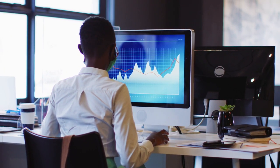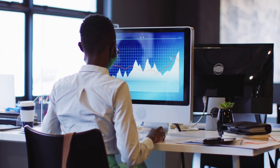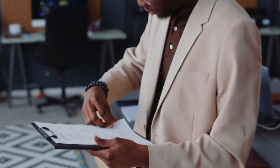Because in the world of crypto trading, the edge doesn't always come with a price tag. Sometimes it comes free.